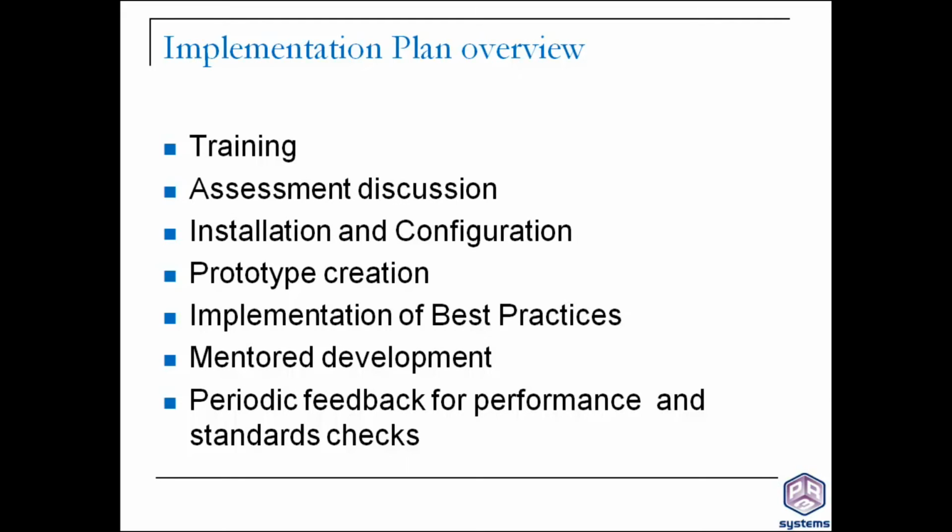And as we go further on this path, it's very important to have periodic feedback for performance and standard checks. And as and when you get new information, what we always suggest is that you use the DataStage or information server best practices. You also need to get the organization's best practices, which are outside the information server. And then you combine them to create best practices which are very unique to your organization. Once everybody follows the best practices, you'll find that you have less rework, much faster production support calls, and it's much easier to debug if you have a problem. So these are some of the steps that we recommend.